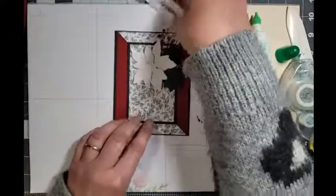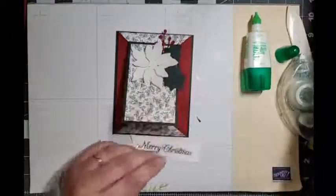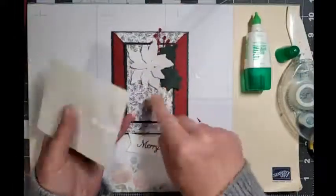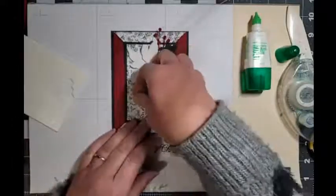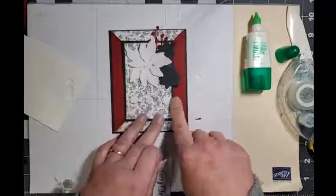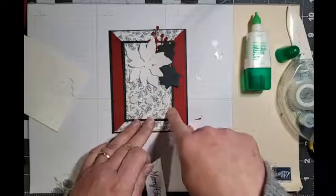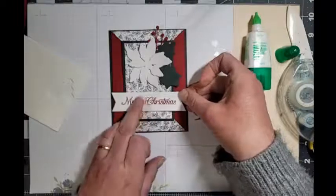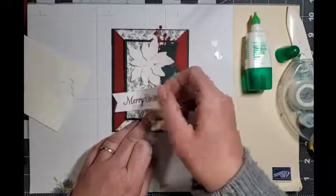Now we want to put our Merry Christmas on. And of course, we're going to use dimensionals again. So let's just stick one center. I want to do it on this flap because I don't want a chance putting them on here and having them hang over and end up gluing my card shut. So this way I'm assured that they're going to stay on here. Then I'm just going to center this. Center, not quite centered.